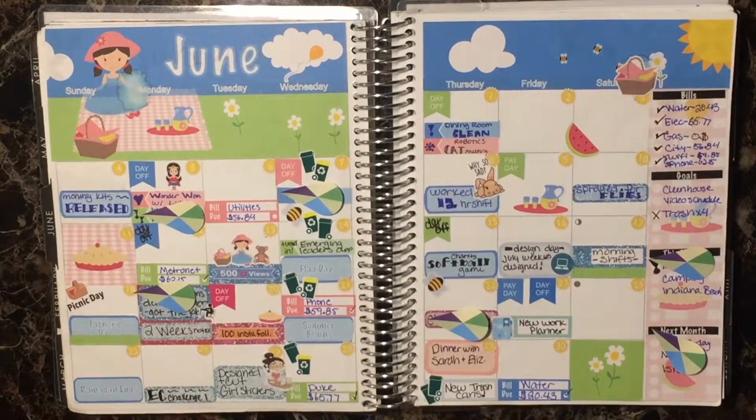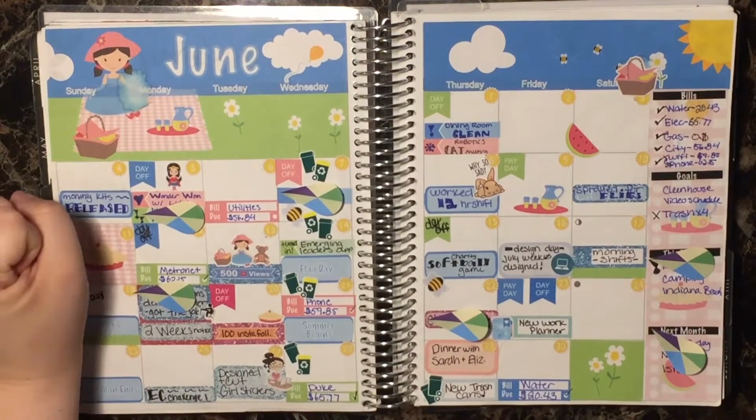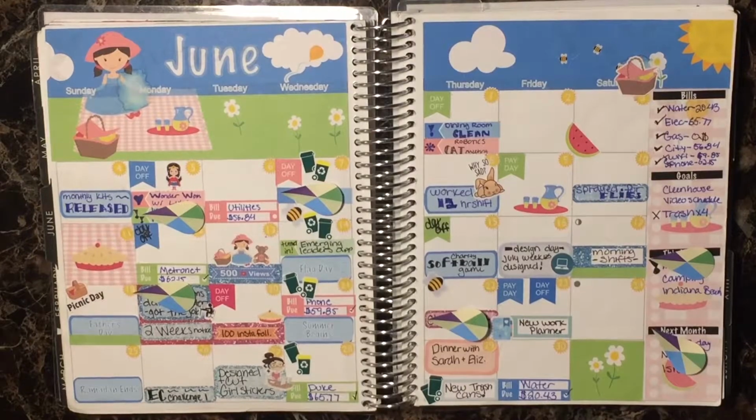On to the monthly spread. So I don't know what happened, but something spilled on my planner. I was devastated. I almost ripped up the sticker and put down a new one. Decided to just accept it. So I used my monthly kit a little differently this month.